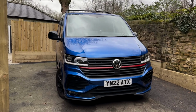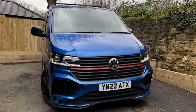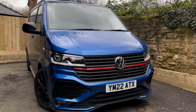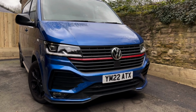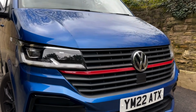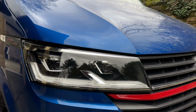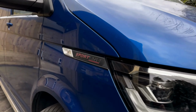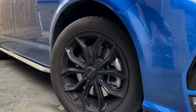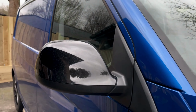So the first thing that's always worth a mention is just generally the way this thing looks. It has to be the best looking van on the road. I mean, I would say that, but I genuinely believe it. So with the Sportline, you've got the exclusive front apron, the Sportline red stripe across the grille, LED headlights with daytime running lights, Sportline badge there, exclusive 18-inch gloss black alloy wheels, gloss black mirror caps.